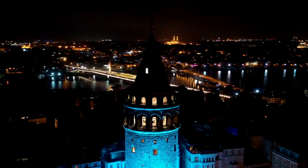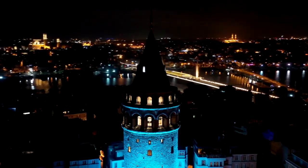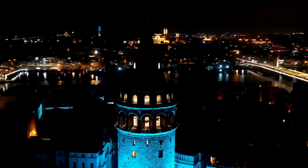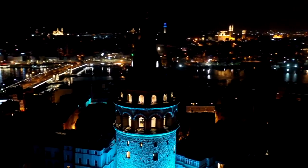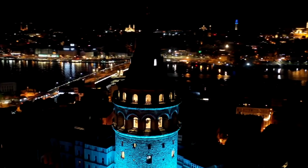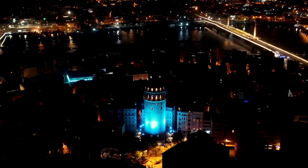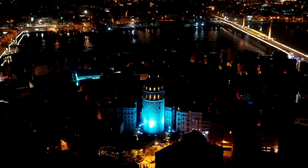Efforts have been made to protect and preserve the Galata Tower, including restoration work to maintain its structural integrity and efforts to regulate visitor access to ensure its continued preservation. It remains an important cultural and historical site in Istanbul and a must-visit destination for tourists.